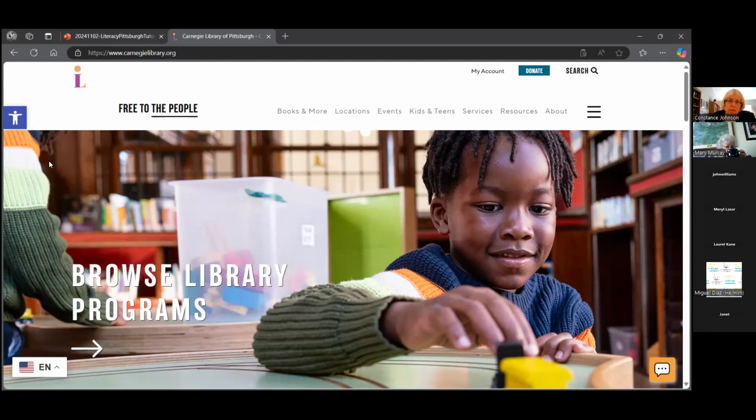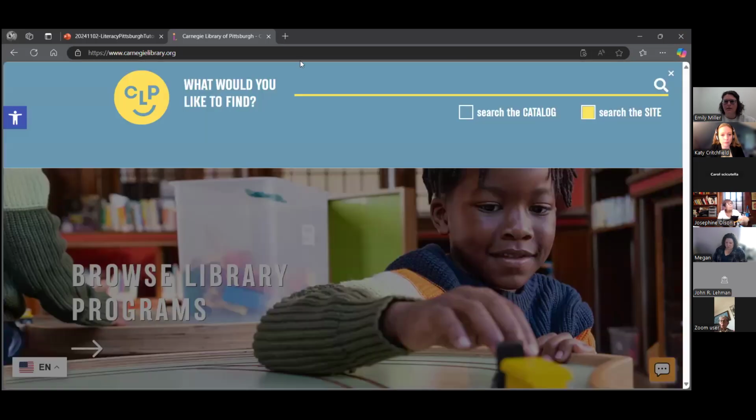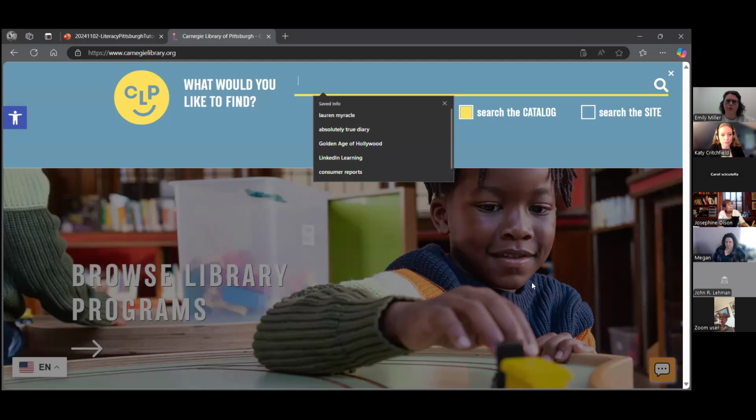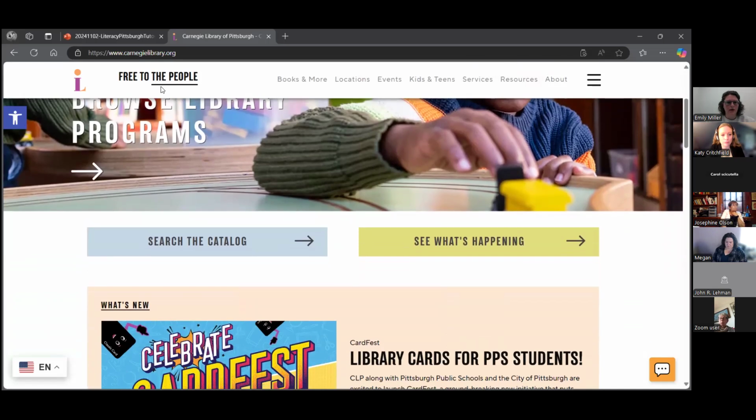So this is our home page of our website, www.carnegielibrary.org. The easiest way to find the library catalog is either to just click up here where it says search, and then this option will come down here. You can see it's defaulted to search the site, but you can click search the catalog, and then you can type in whatever you're looking for right in here, and it will take you right to the catalog. Another way, if you want to browse and you're not quite sure what you're looking for right away, you can just scroll down and on the site you can search the catalog.